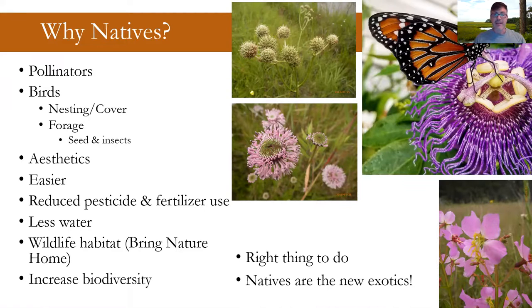So I put down aesthetics. I feel like natives give you more of a sense of place, that natives belong here or wherever you're living. And it just seems to fit better than an exotic. They stick out less. They feel more part of the environment. They should be easier if you're choosing the right plant for the right spot.